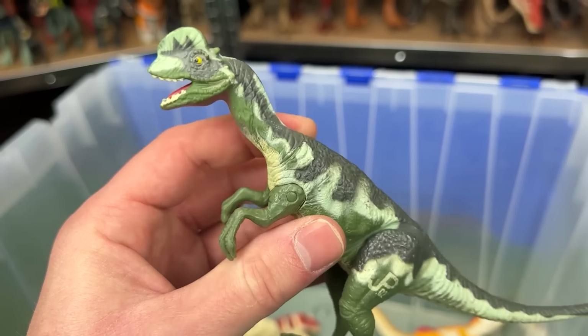This is the Mega Destroyer Stegosaurus figure with the camouflage green, tan, and brown coloring. And it's got the hidden action button that you can press to swing its entire torso and its tail back and forth. And those are some pretty long spikes too.